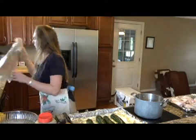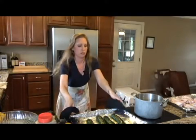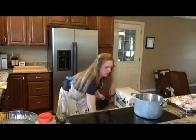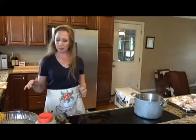But let's get these in the oven so that they can go ahead and start to cook for 10 minutes. Ooh, hot. Somebody watch the time for me on that because I don't have a timer.